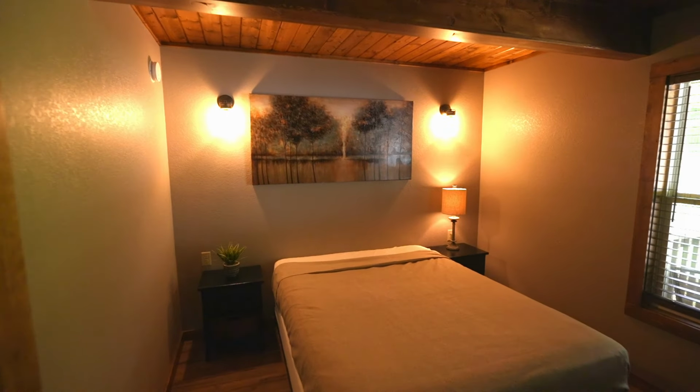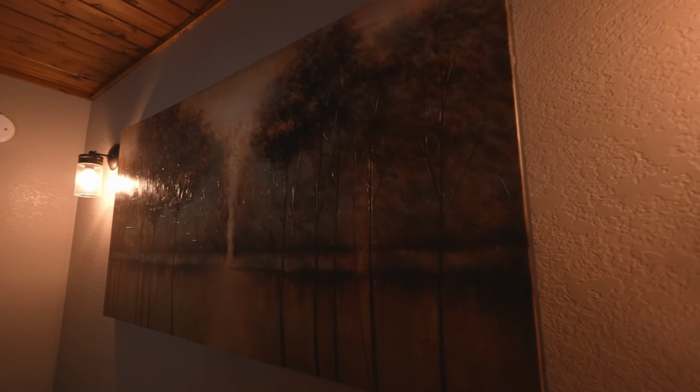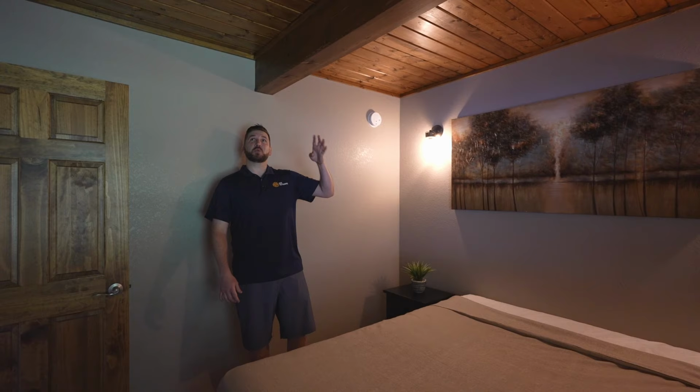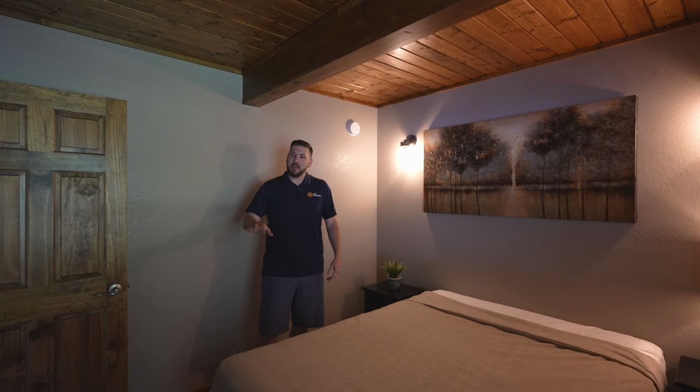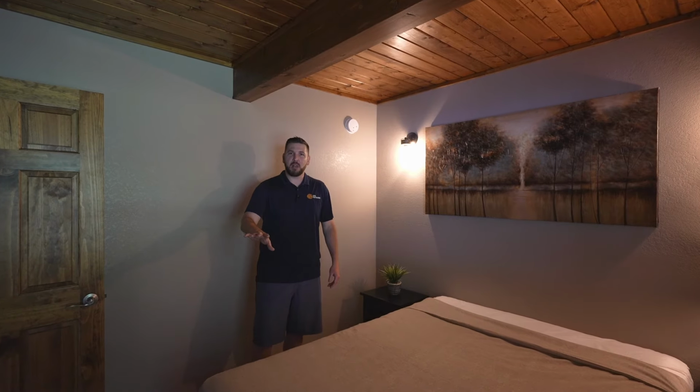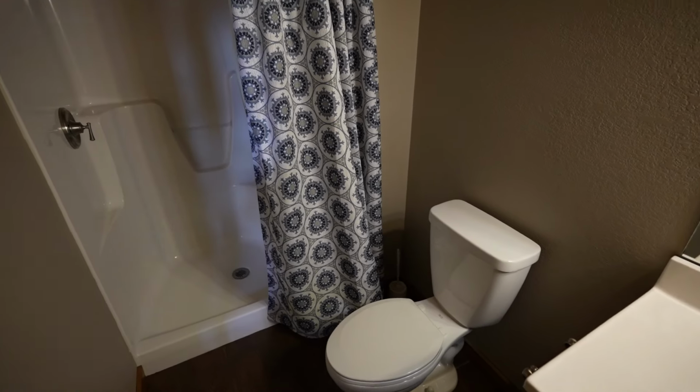This main level bedroom has a queen-size bed, lighting on both sides with sconces up top, nice artwork on the wall, and then the exposed beams really give you that rustic look and feel that you're going for in this deluxe cabin space. Little entertainment center and place for storage as well. And then you have the main level bathroom right across the way with a stand-up shower hooked up for regular utilities. Let's go take a look at the back porch.